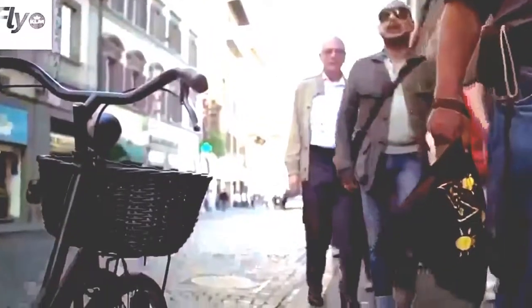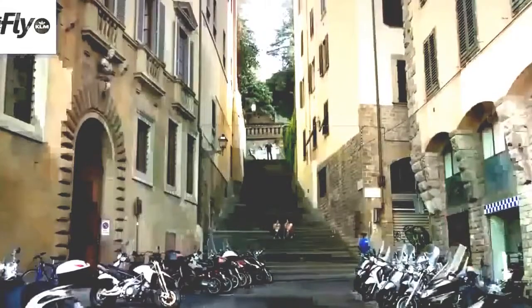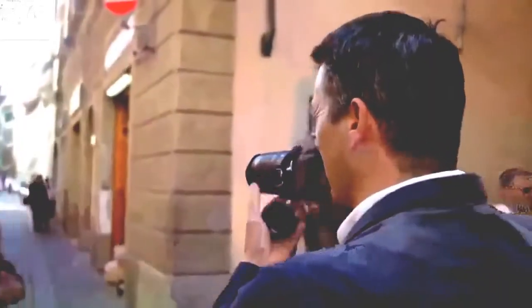The other day I was in Florence walking on the street, which I'm doing every day, but suddenly I realized, wow, I'm in Florence. That's what Florence is giving to me. Every day amazes me a little bit more.